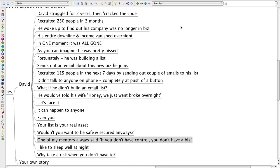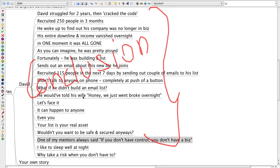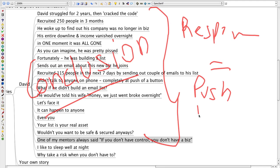What conclusions did you see? As I told you the story, there were lots of conclusions that I didn't come right out and say, but they were implied. Like, a responsive list equals push button wealth. Okay, you can push a button and make a bunch of money.